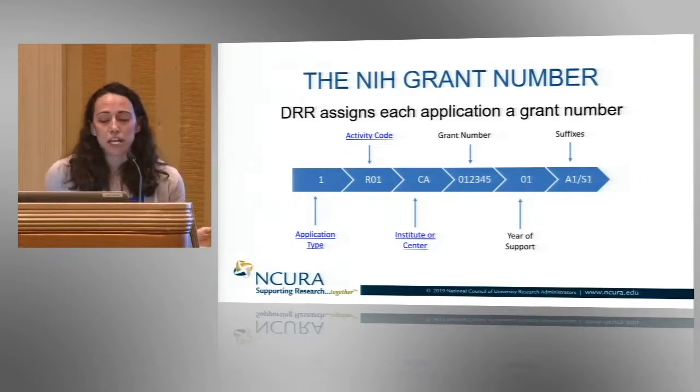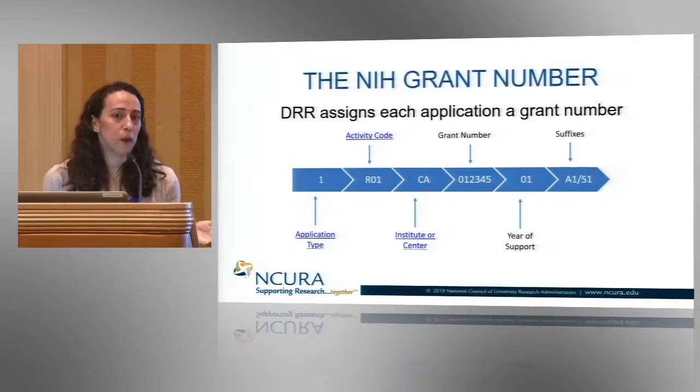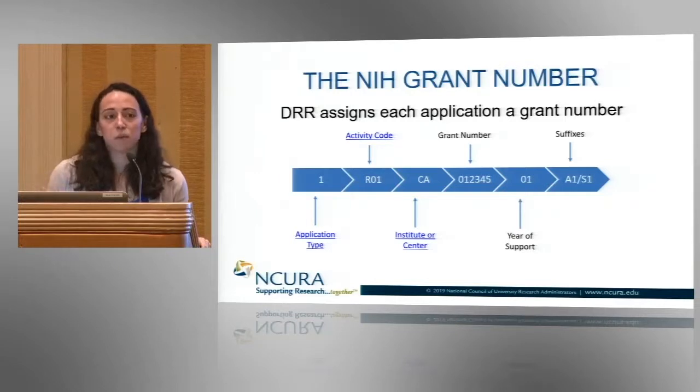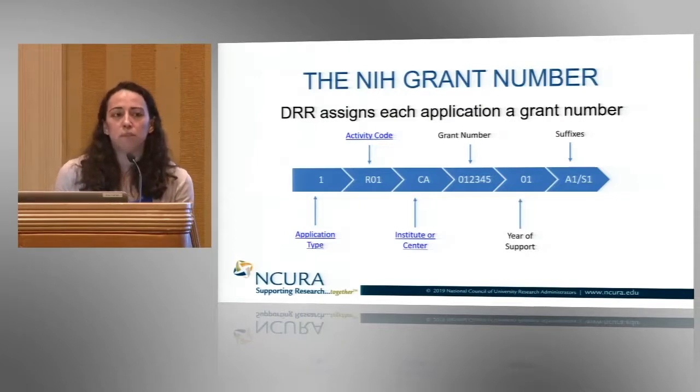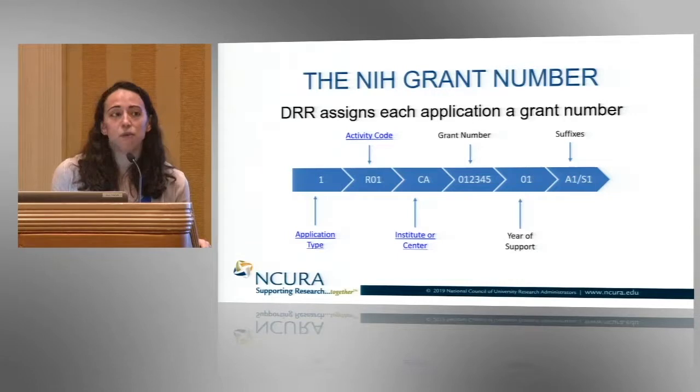Every grant gets a 5-digit number. That's pretty straightforward. And then that's followed by the year of support. So since this example is a new award, it's a 1 at the beginning, and each year that number will just tick up. The suffixes at the end indicate whether it was an amended application. The A is for an amended application. So if you submitted an application, it wasn't funded, but you were able to make some changes and resubmit, that would get an A at the end. And then S would indicate a supplement award.